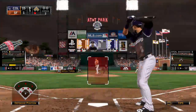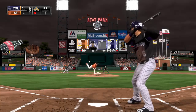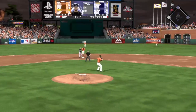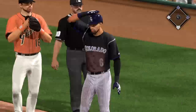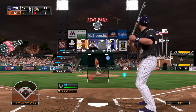Billy Hamilton will step in looking to remain perfect. He's already 4 for 4. Now the first pitch. Swing and a line drive to center field. That's in there. Base hit. 1 run is scored. And the second run will score as well. Matt Carpenter will see if he can keep it going. 3 for 4 thus far.